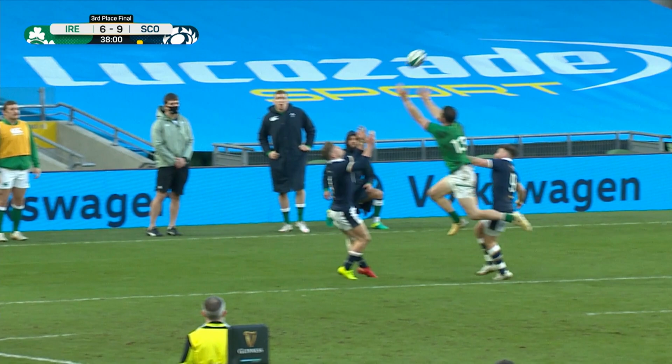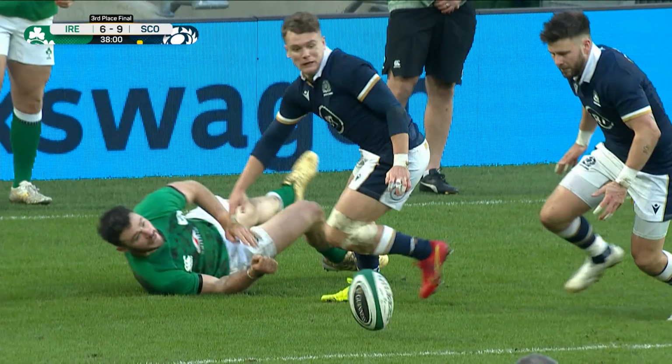Okay, Dan, so we're happy the ball is played back by Green and then grounded by 11. So we're going to award the try. Stay with the on-field decision. Yeah, I agree.